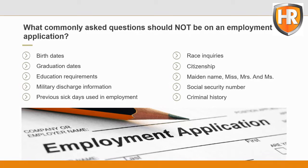In general, the employer should avoid asking any questions about the amount of sick leave taken in an applicant's past positions. Both the FMLA and the ADA prohibit discrimination and retaliation against applicants who have exercised their rights under those acts.